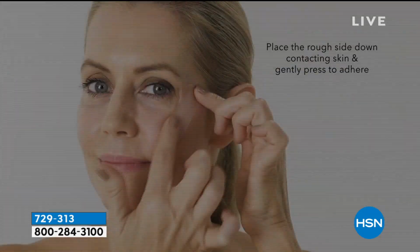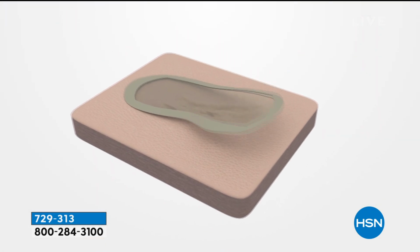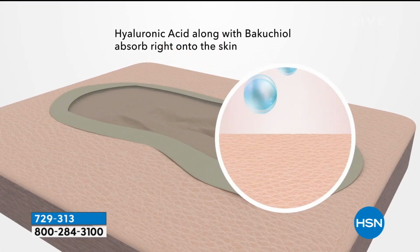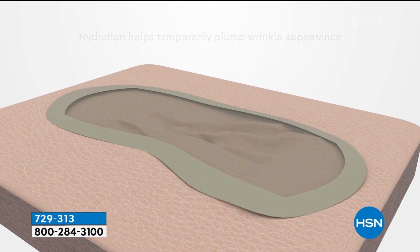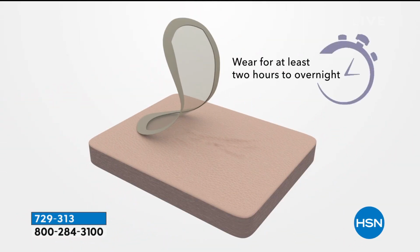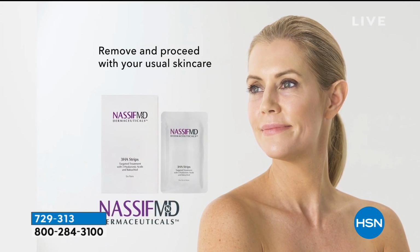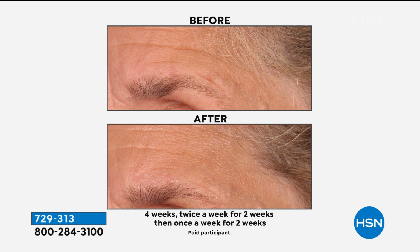And then you're gonna take that rough side, and you're gonna push it on and it adheres. And so here's an example. You're delivering the hyaluronic acid and bakuchiol, which is actually a plant-based product to help soften and smooth the appearance of fine lines and wrinkles, and you're getting that hydration. And you can wear this 2 hours, you can wear it overnight, and these are our 3HA strips. If you look at the before and afters, this is used over 4 weeks, twice a week for 2 weeks, and then once a week for 2 weeks.